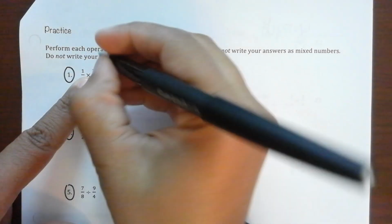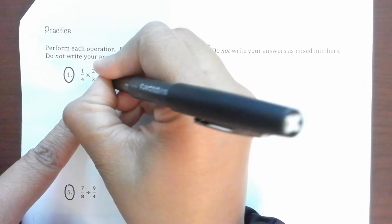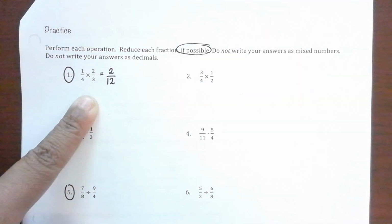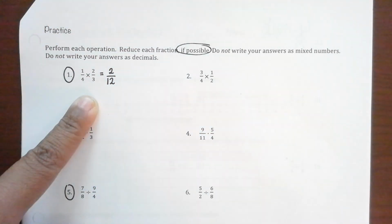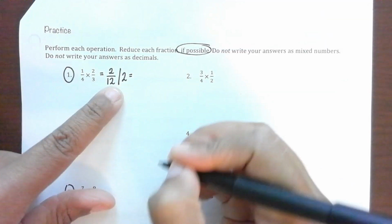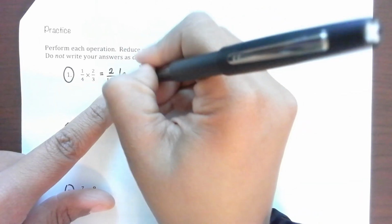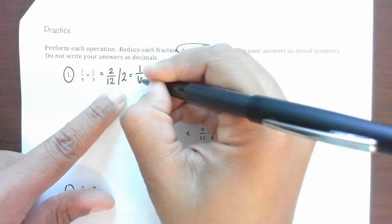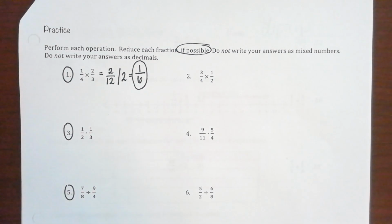So what's being multiplied first? So what's 1 times 2? 2. Perfect. What's being multiplied next? What's 4 times 3? 12. Does 2 and 12 have a common factor? Of what? 2. So what's 2 divided by 2? What is 12 divided by 2? 6. Is there any other factors between 1 and 6? So that's it. Any questions there?